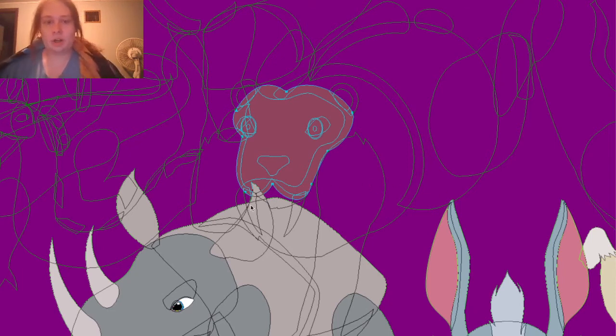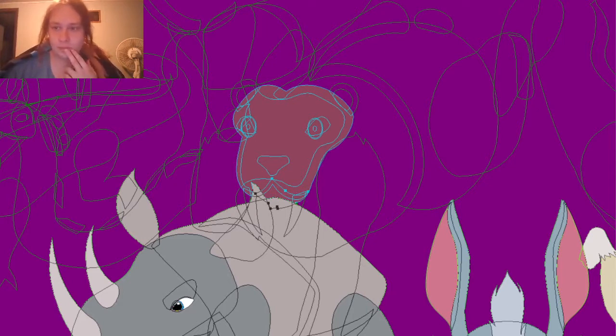Alright, so I'm making the jaw. I'm going to make the tusk over here. At least I think that's called a tusk. And, yeah. I'm going to make that a little bit yellowish. You can barely even see the creature's tusk here. We're kind of like SUV.